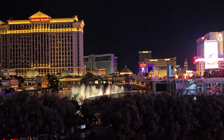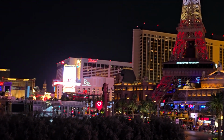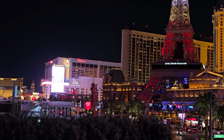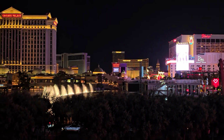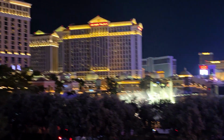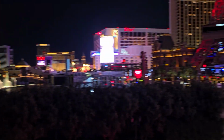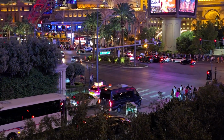We call it the tail end of the Bellagio fountain show. That tower right there behind the Eiffel Tower is our room. That's the new tower for the Paris, the Versailles Tower. Of course, there's the Bellagio right over there. It's crazy busy. Yeah, it is.